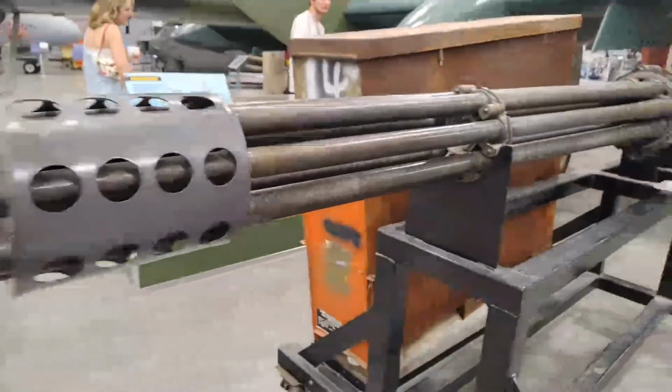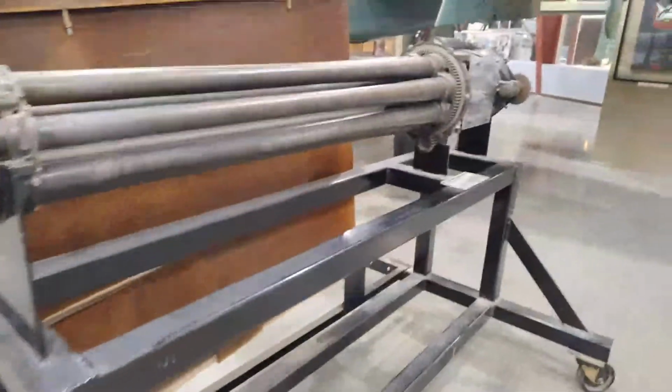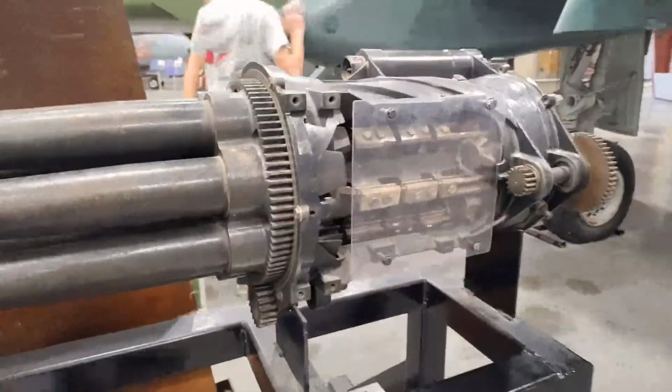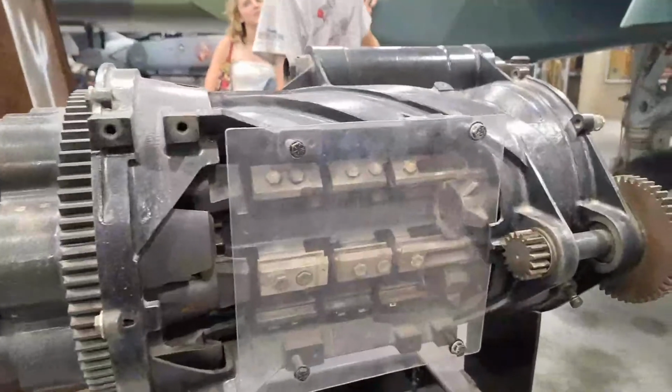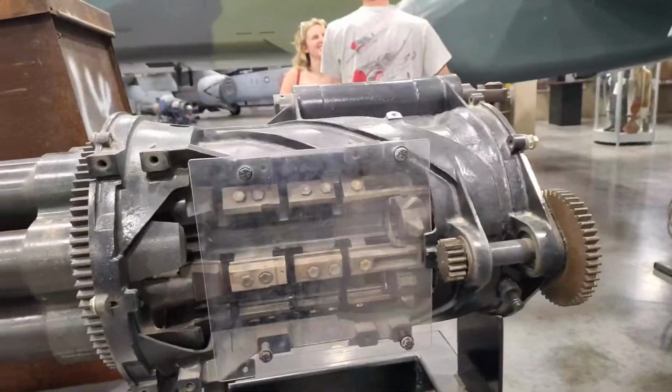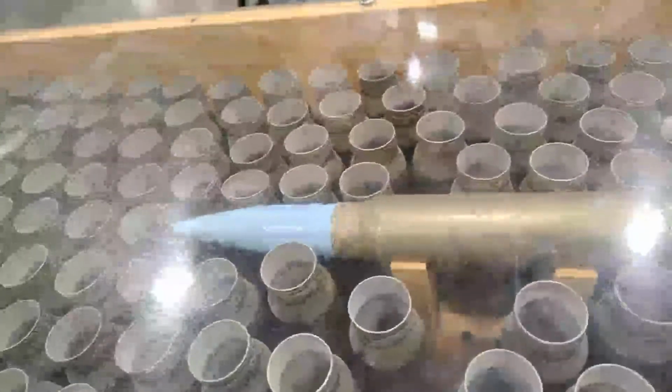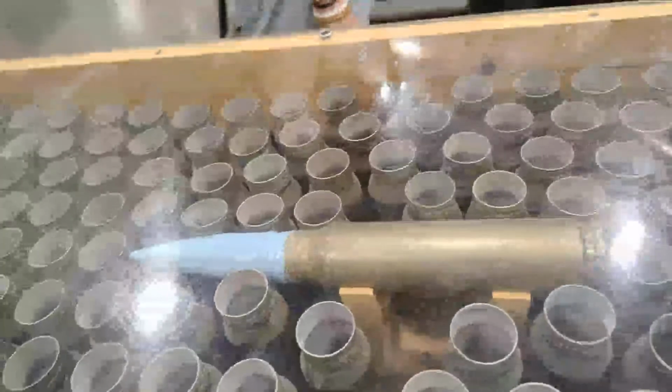Okay, right here. That's the 30 millimeter. Let's take a look at the. There you go, guys. 30 millimeter. The merry-go-round range, yeah.